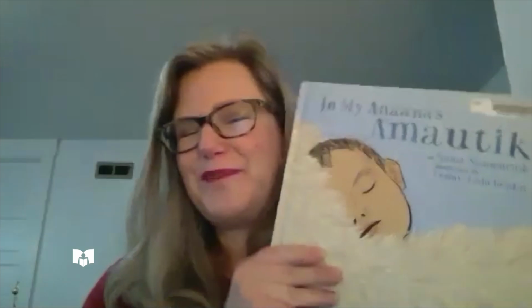So I just thought it was such a nice, peaceful, gentle read. It really appealed to me personally too. It would have been a book I would have picked out for my kiddos to read before bedtime, definitely. Yeah, those are good ideas, Mel.